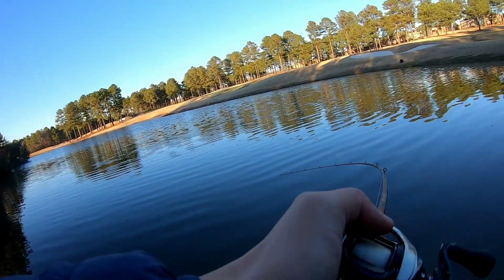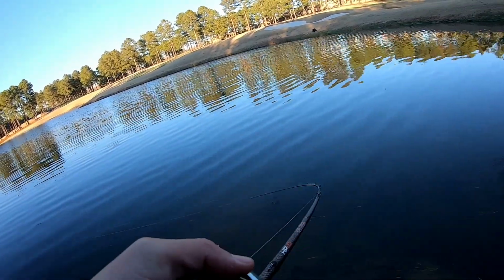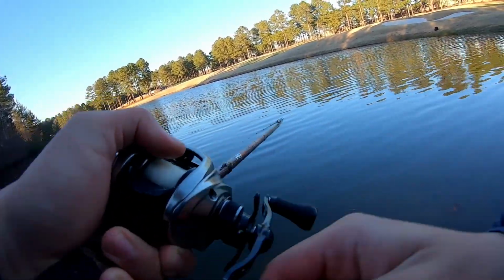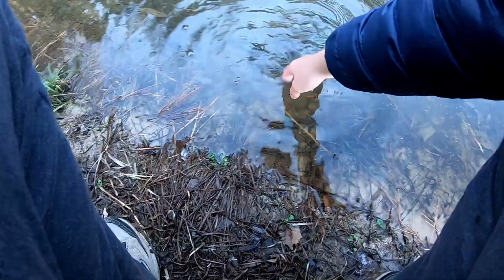There he is, there he is. Oh, there's a fish. Yeah. Finally on my wacky looking rig with a bullet weight. Yes. Oh, don't touch the land. Okay, final goodbye.